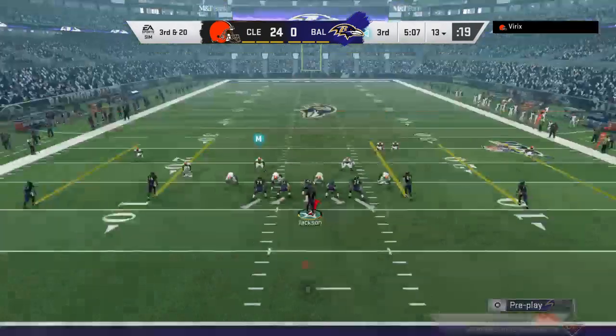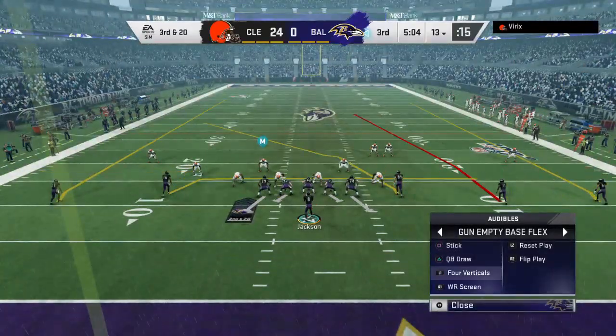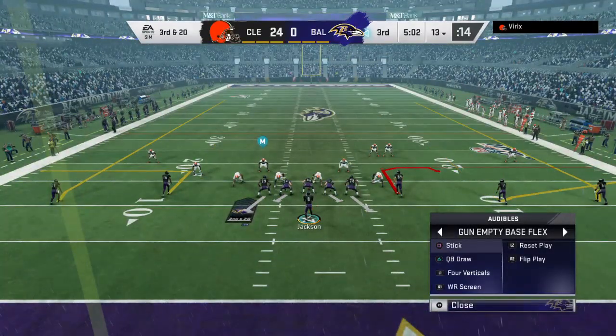Now after that sack, it's 3rd and long for Jackson and the Ravens.